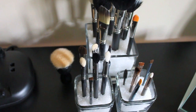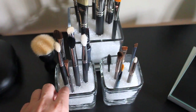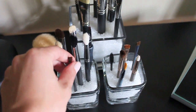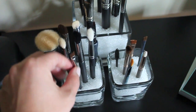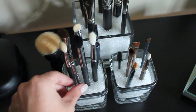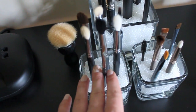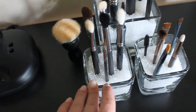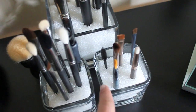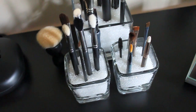So these are all my makeup brushes, and I keep them in these square vases, and I fill the vases with decorative beads, and that keeps the makeup brushes up straight. They're really plasticky and soft, so it doesn't scratch the paint off the brushes. I have 3 vases. In this larger one, I have all my face brushes. In this one on the left, I have all my full-size eye brushes. And on this one on the right, I have all my special edition brushes, from the holiday collections and things like that.